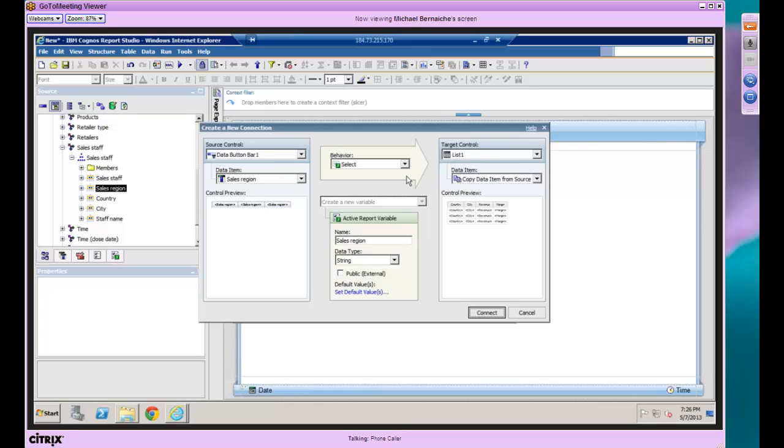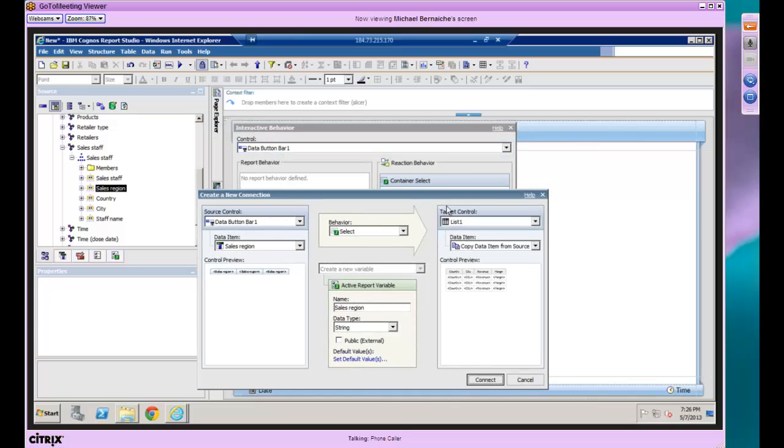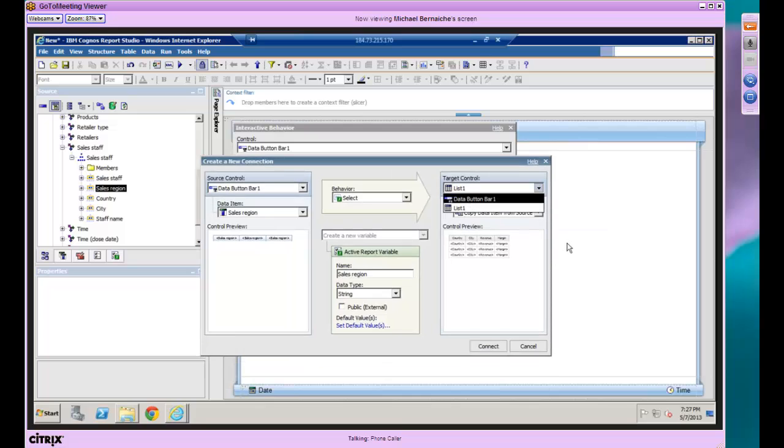We're going to change this to filter. Okay? It's going to move this data item down to the list, but it's going to hide it, so you will not see it. We're going to name this the sales region. We're going to go ahead and hit connect.